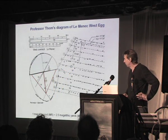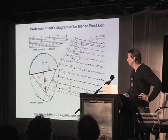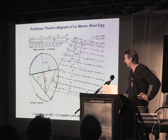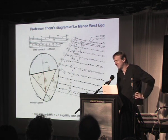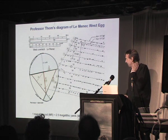If you take the central point where the two triangles join and draw a circle, you get the rounded part of the egg. If you then go to this corner here and draw a circle from that axis, you get that side. The same thing on the other side. And then the final bit is drawn from this point. That's how the egg is drawn, around the 3-4-5 triangle.